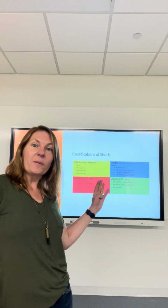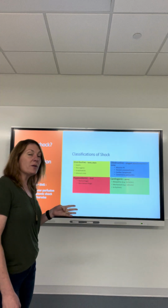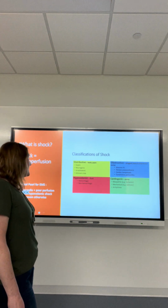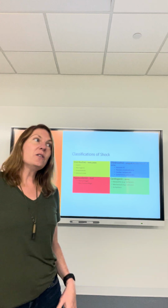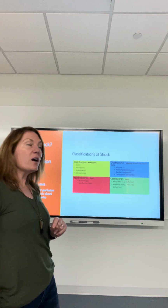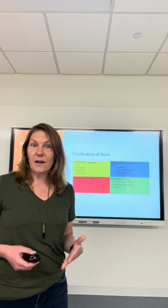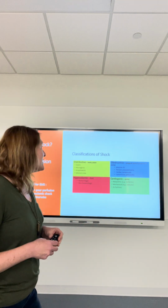These are our 4 buckets when it comes to shock. We have distributive, obstructive, hypovolemic, and then cardiogenic. The ones that we typically see the most are going to be your hypovolemic as well as your distributive. We do see obstructive when it comes to trauma, but not as often as the other 2. Cardiogenic, that's a problem with the pump itself, and normally the parents are going to be able to tell you, yes, my child has a heart defect, and they should know the history.